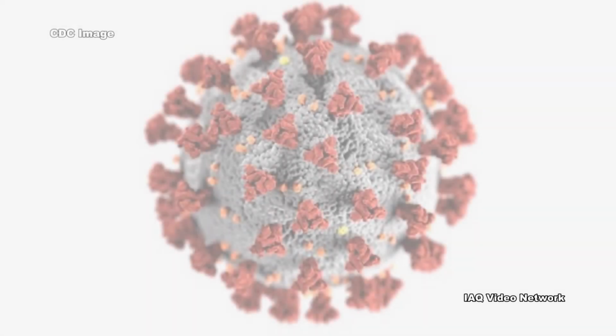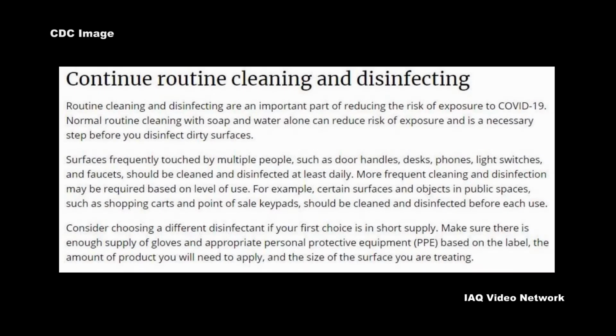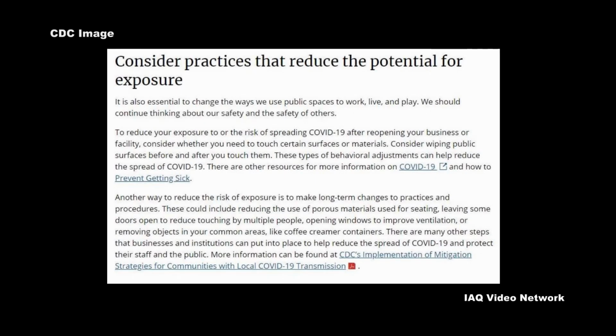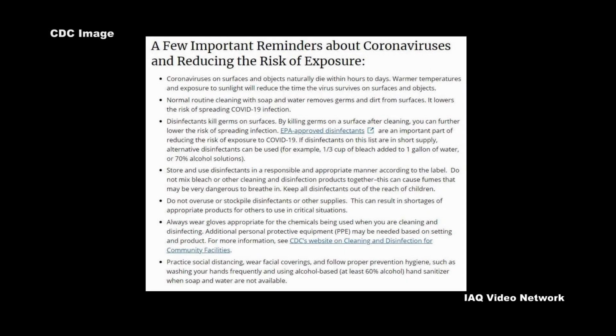The CDC suggests that people continue to update their plan based on updated guidance and their current circumstances. This can be achieved by continuing routine cleaning and disinfecting, maintaining safe behavioral practices, and by considering practices that reduce the potential for exposure. These are just a few of the many things to know about cleaning and disinfecting public spaces provided in the CDC's reopening guidance.